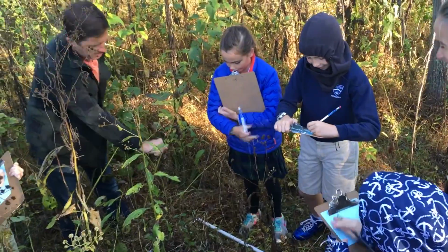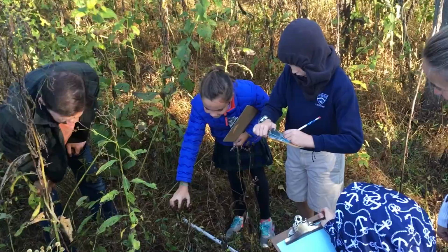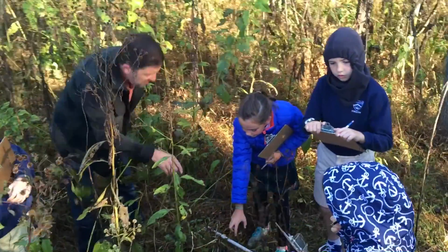Mr. Morris and Mrs. Coutts taught the students how to estimate the percent coverage of plants in the plot sample using their fists as a visual of about 1% coverage.